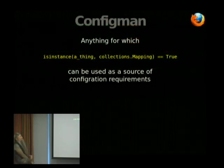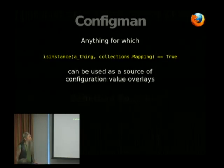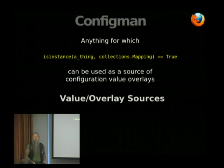So anything that is a mapping can be used as a source of configuration definitions or configuration requirements. These are called definition sources. Anything that is a mapping can be used as an overlay value. These are the ones that I call value overlay sources. This is your OS environment, your command lines, all of that stuff.